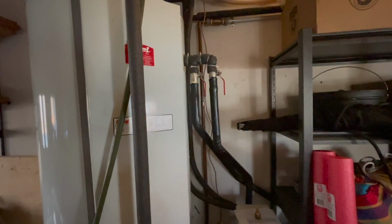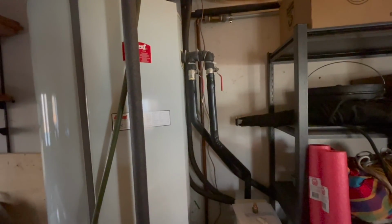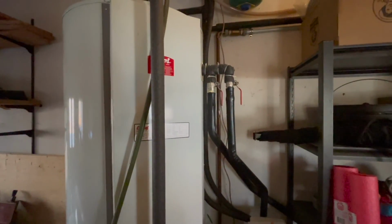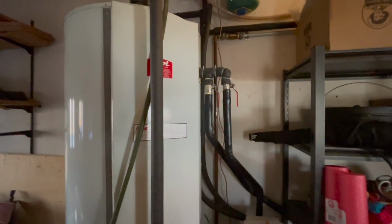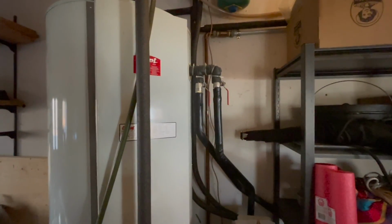And this tank here is simply a storage tank. It does not have any direct heating elements on the inside, which is what most people in typical modern homes have, a tank with an actual heating element. This one is just purely storage. It's big enough for us to have enough hot water to do anything we want to in terms of dishwashing and bathing and such.